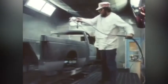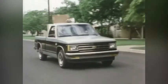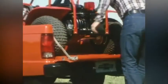Then all exterior sheet metal gets a coat of polyester-based surface primer. And finally, the truck's finish coat of beautiful acrylic enamel goes on, producing a deep, high-gloss finish. New Chevy S10 pickups. They look good, and they're built to work tough all day long.